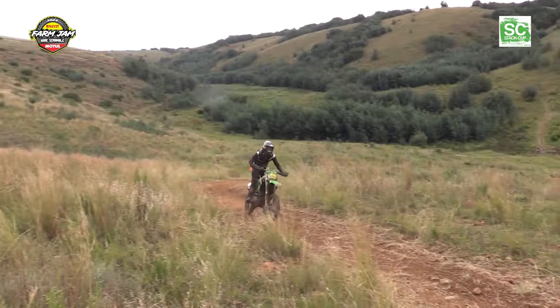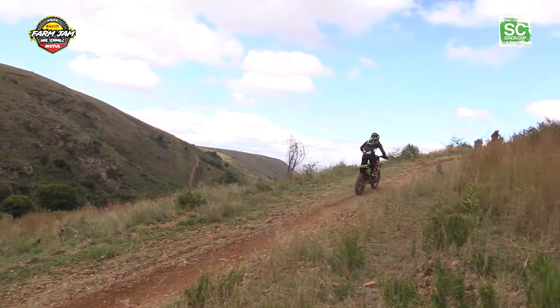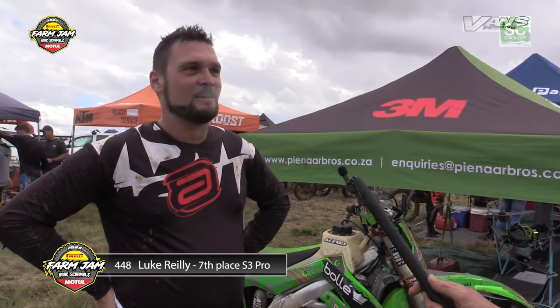Farm Jam really put a good job into the route. Well marked. Really, really enjoyed this route. So, yeah, all in all, a good weekend for me. Third year doing Farm Jams, and I'm thoroughly enjoying all of them. So it's quite a good family thing as well. Often the missus comes and they sit here with the lighties and enjoy it. So it's a nice atmosphere.